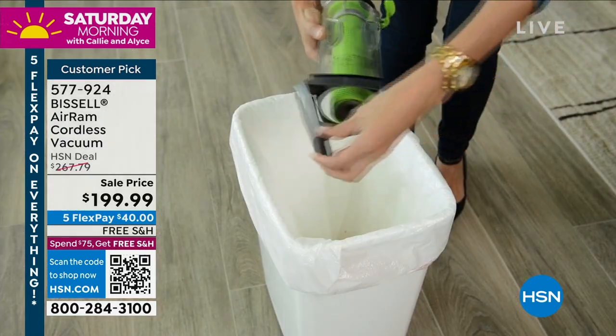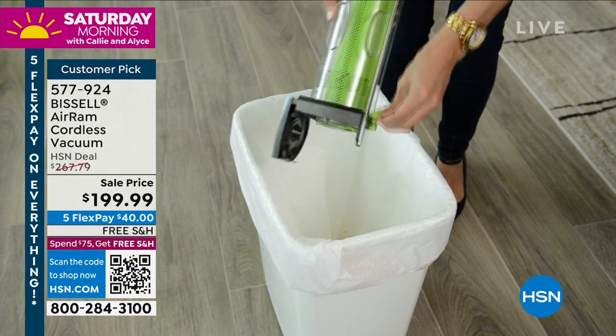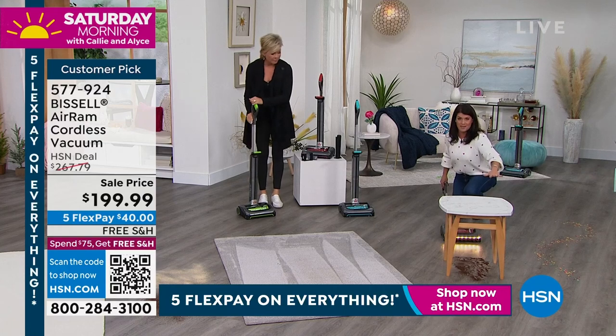Never buying a bag. Never having to buy a filter. This filter, whenever you want to, you can rinse it out, let it air dry. Because you know with my cats, I have to do that every once in a while. You're going to get the cleanest vacuuming, but you cut the cord.